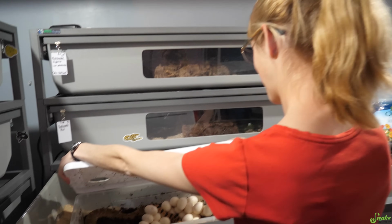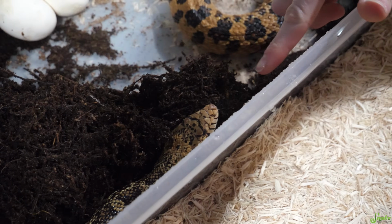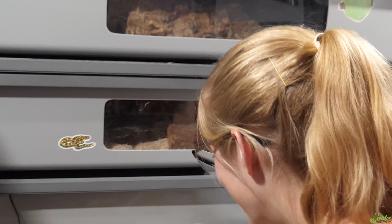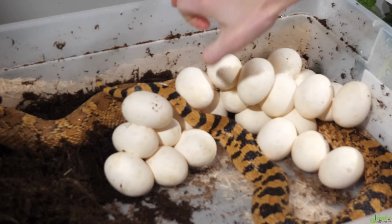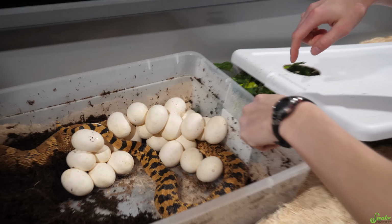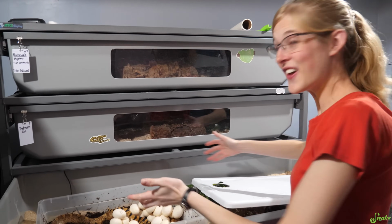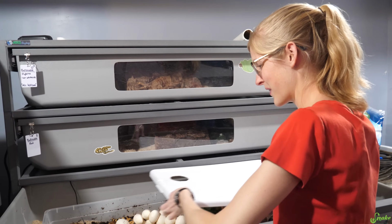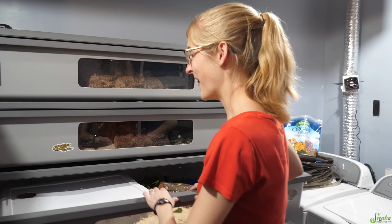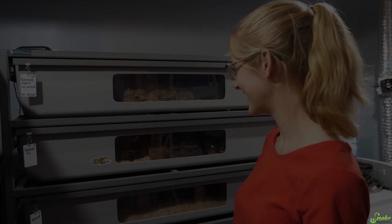Anyway. Oh my gosh, there's so many eggs in there. You must feel so good to get those out. Okay, we've got 2, 4, 6, 8, 10, 12, 14, 16, 18, 20, 22, 24, 25. Is that what you counted? Yep. 25. Oh my gosh. They all look good. There's not a single slug in there. I'm going to have to get everything ready and then we'll pull them out and set them up for incubation. That's her biggest clutch she's ever had. That's crazy.